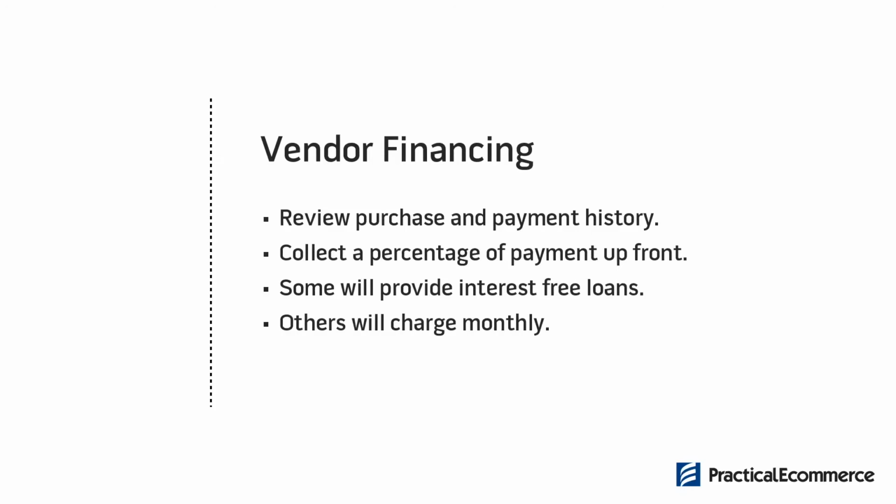Let's look at vendor financing. When seeking inventory financing, you can ask your vendors if they will allow you to pay on credit. They will review your purchase and payment history as well as your credit score. They may collect a percentage of payment up front and defer the rest to an agreed-upon date. If you have a good relationship, you should be able to negotiate payment in full after 30 to 90 days. Some vendors will do this interest-free, while others charge monthly interest. Some suppliers offer this as a formal program, while others may extend terms if you ask and have been a steady and good customer.